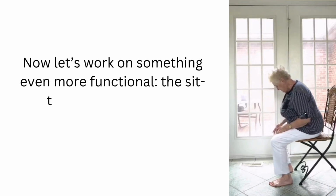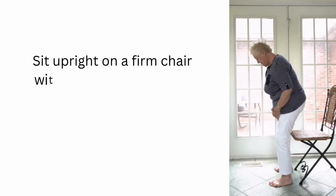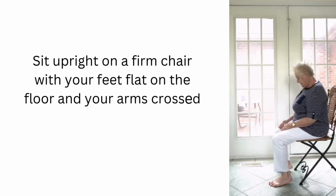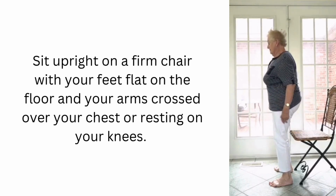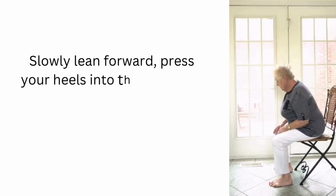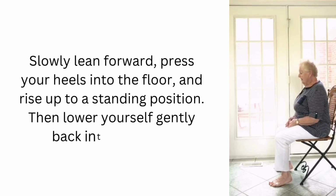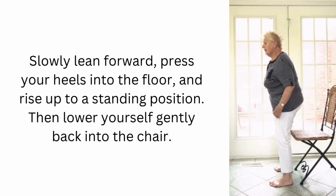Now let's work on something even more functional, the sit-to-stand movement. Sit upright on a firm chair with your feet flat on the floor and your arms crossed over your chest or just resting on your knees. Slowly lean forward, press your heels into the floor, and rise up to a standing position. Then, lower yourself gently back into the chair.